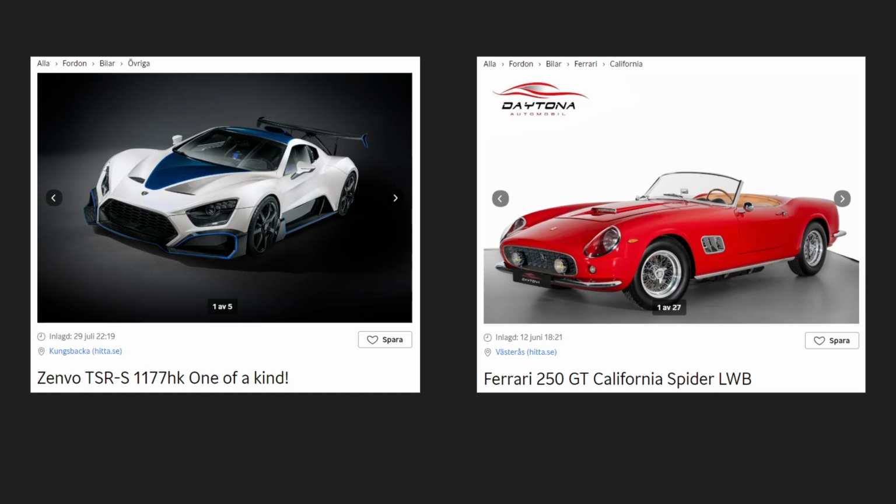these are the two most expensive cars on Swedish eBay. You know, I believe that. The ridiculous, crazy one-off versus ridiculous, crazy classic. The 250 GT California was the car from Ferris Bueller's Day Off, wasn't it?